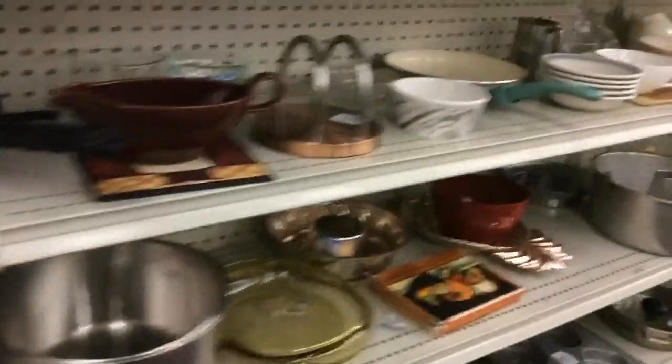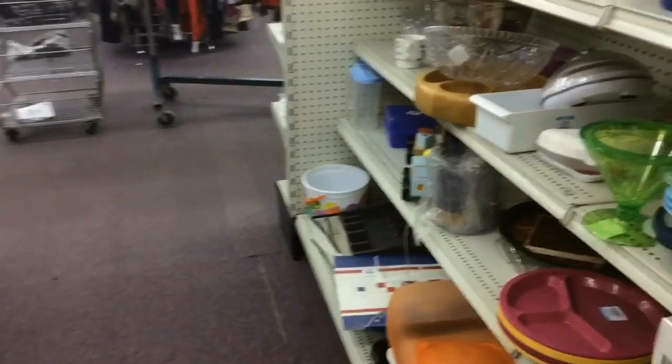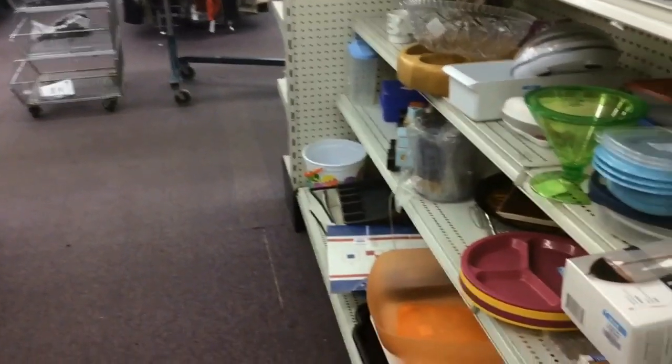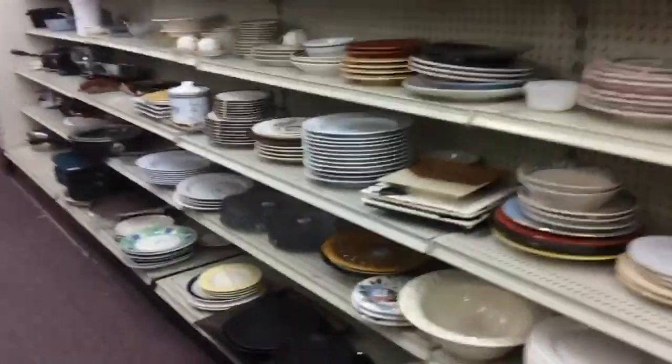Here's some more pots and pan type things. And again, if you need a metal pot or pan, sometimes the deals here can't be beat. A lot of times with the cooking things too, people don't cook anymore, really. So a bundt pan or an angel food cake pan or some of these things, they go for practically nothing because people don't use them anymore. So they end up here. Then a lot of glassware and plates.